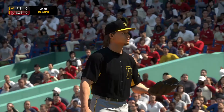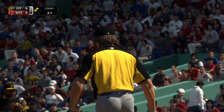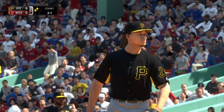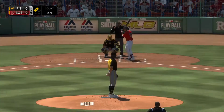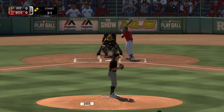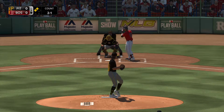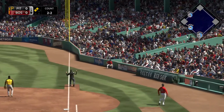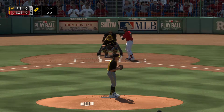Takes one off the inside corner for ball 2. Two balls and a strike. Here it is. High in the air down the right field line. And foul. A couple of men in scoring position here with none down.